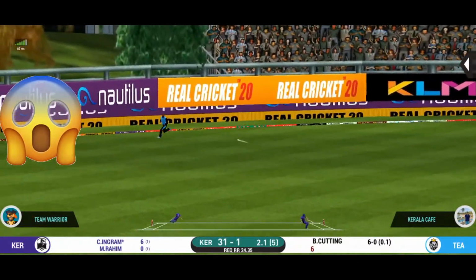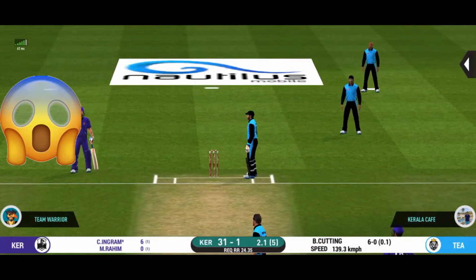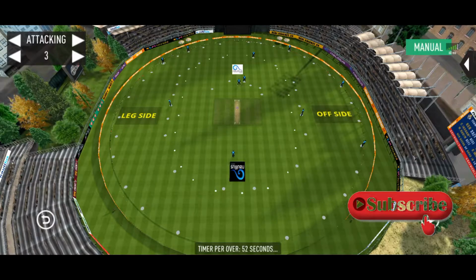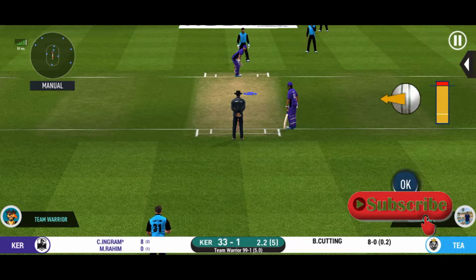It's nicely timed. We'll only get one though. He's calling for two. That is excellent running between the wickets. The field has been opened and the batsman should be looking to get those easy singles.